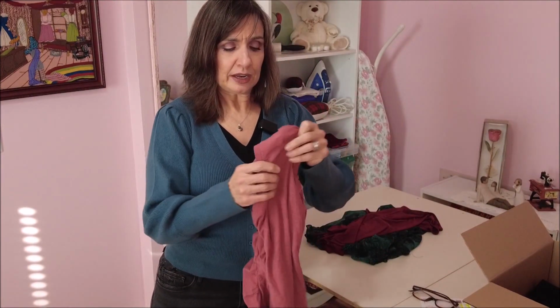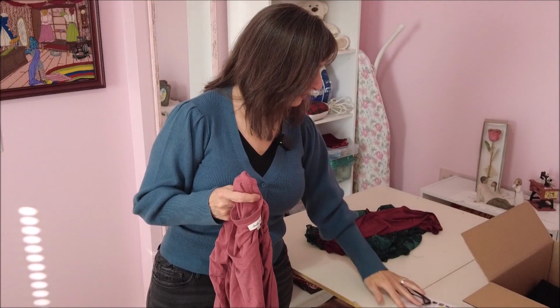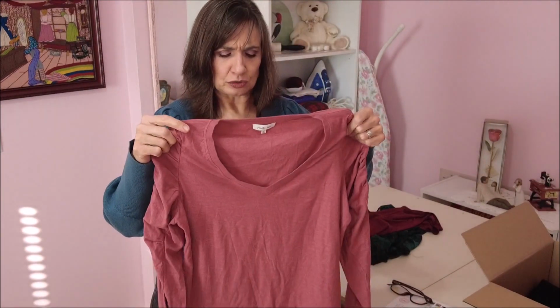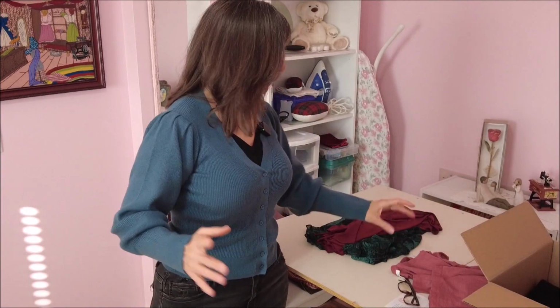The clay, it's really a long sleeve t-shirt with ruching at the shoulders. This is adorable. I believe it was $54. Yeah, I'm giving pause to the price. So I'm going to put this as a maybe. I like it. I'm just not sure about that one yet.